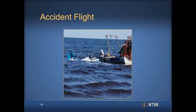Several witnesses reported the airplane making low-altitude passes over the beach. On the fourth pass, the airplane appeared to drop, impacting the water just offshore. The NTSB probable cause in this accident was the pilot's low-altitude maneuvering, which resulted in an inadvertent stall and subsequent impact with the water.